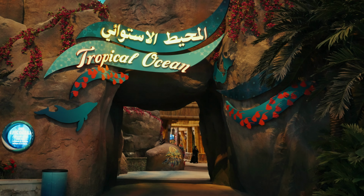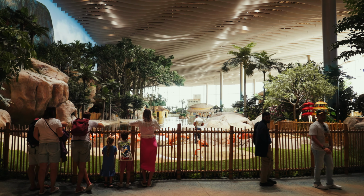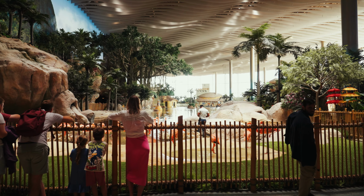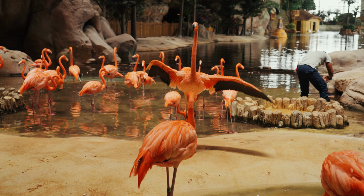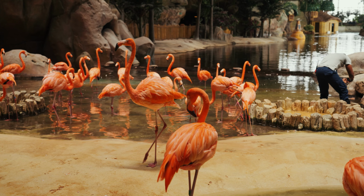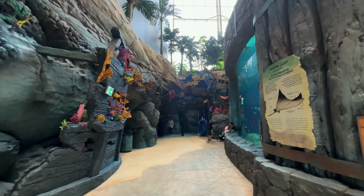Okay, we did the Rocky Point, so now we are going towards the tropical ocean for the ride, the roller coaster outside. Amazing. Calm down. That's right, it's called Manta ride. Let's go.